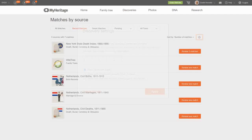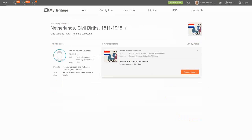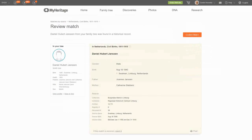Now let's take this as an example. Let's review the match, and here you will see very similar screens as in the smart matches. You can sort this, if you have more than one, by value, by names, by relationship. You see the same X in the corner that will reject this match, if you can already say from here that this is not the right match. You can review the match if you want, and you can see more information about the record. If we have the image available, we will display it here as well.